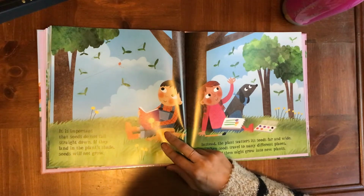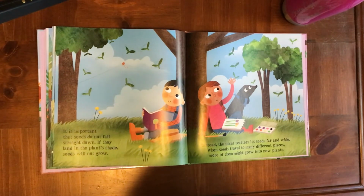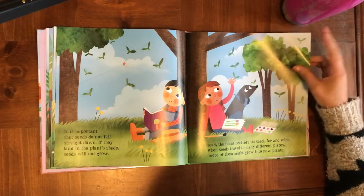It is important that seeds do not fall straight down. If they land in the plant's shade, seeds will not grow. Instead, the plant scatters its seeds far and wide. When seeds travel to many different places, more of them might grow into new plants.